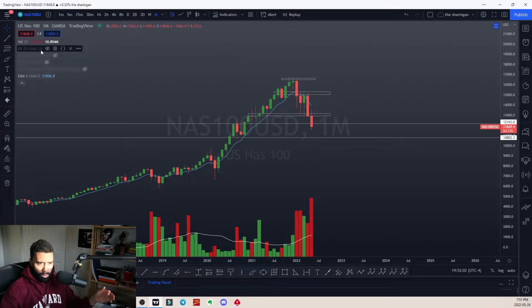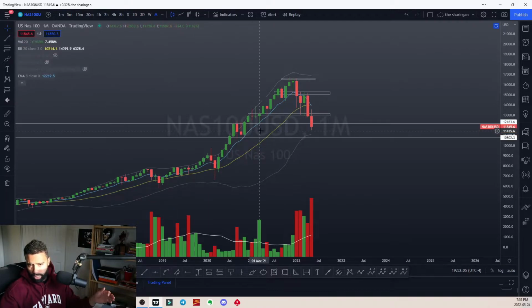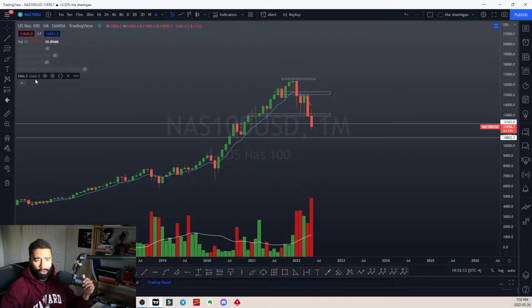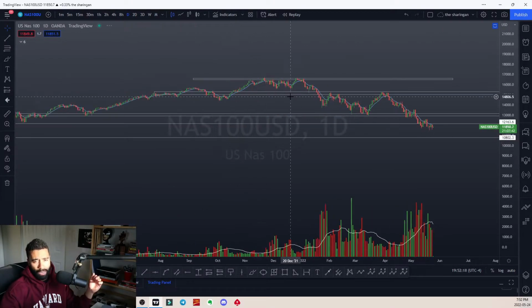Now, when we look at the Bollinger Bands, let's see what we get. We're about to hit that lower Bollinger Band on the monthly time frame. So I'm thinking June might be a month where we get some sort of a bounce. Again, keep in mind, we are in a downtrend.